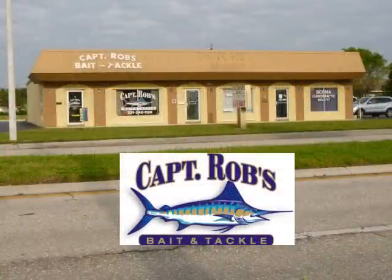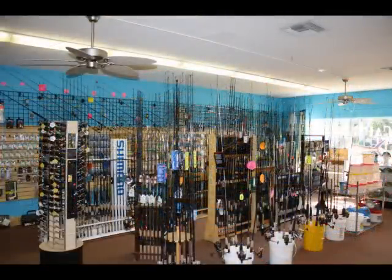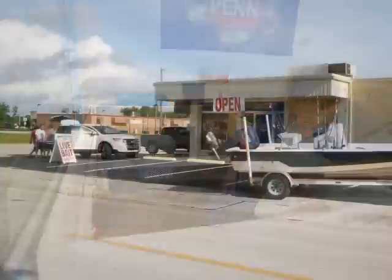Captain Rob's Bait and Tackle in Cape Coral is right across from the Seto office, and they're a full-service tackle outfitter for inshore and offshore fishing supplies. If you can't find the rod you're looking for, Captain Rob can custom build one for you. If you really want to know what's biting, go see Captain Rob in his new location in Cape Coral.